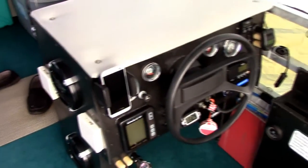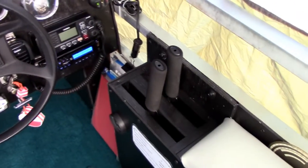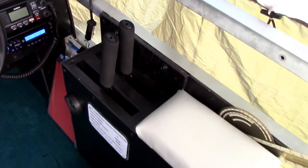And we had to build the console to mount the gauges and the steering wheel. We even had to build the throttle controls and the transmission control.